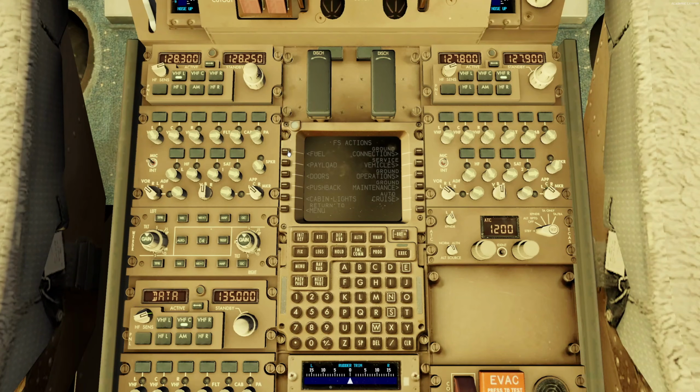Right, let's go and get some boarding going, shall we? But before we even do it, we need to find out the zero fuel weight and fuel. So 188.5 will be our zero fuel weight today. Blimey, that is heavy.